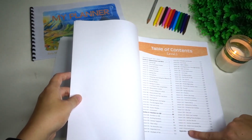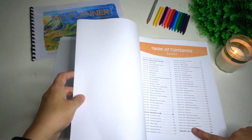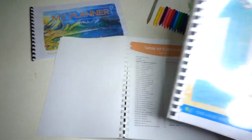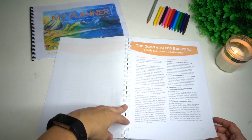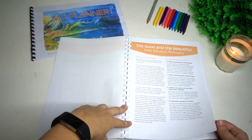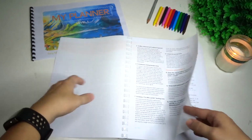So yeah, this is part 2 and it has 123 lessons. With the assessment being 124, it's 124 lessons total. The Good and the Beautiful Math Education Philosophy. If you have not read this, if you haven't done the math before, I do recommend reading it. It helps you to understand how to use it.